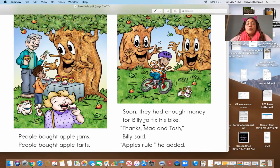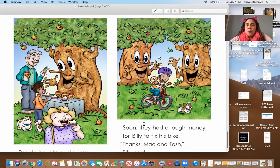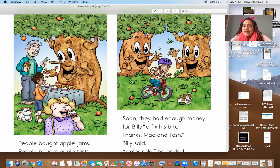All right, and that was our story. That was a pretty cute story. So I'm going to close this book out in a second and open up a different screen, okay? But our focus is going to be on the characters. So we know that there were 3 characters in this book, right?